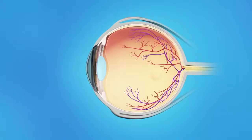The inner eye is filled with a clear jelly-like substance called vitreous. As we age, the vitreous becomes less like jelly and more like liquid. Usually the vitreous is only loosely attached to the retina. So as the eye moves, the vitreous moves away from the macula without causing problems. It's important to follow your ophthalmologist's instructions so your eye will heal properly.